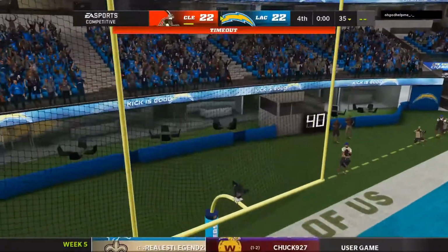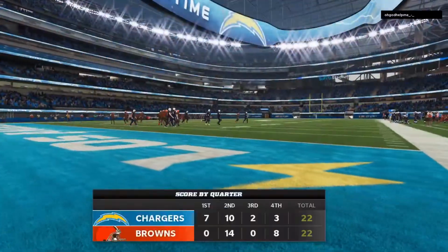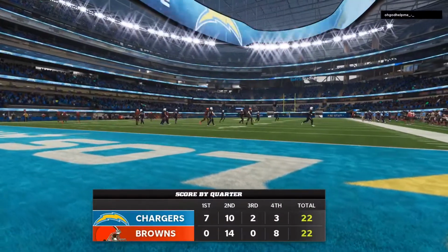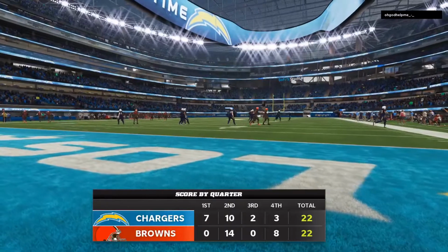His kick is indeed good, and that'll tie things up now at 22. It's a little teaching moment here. Overtime rules. Remind us how this goes, partner.